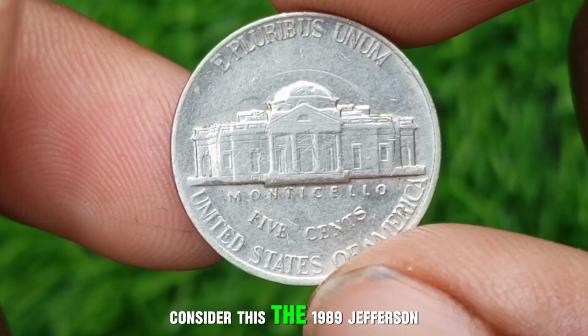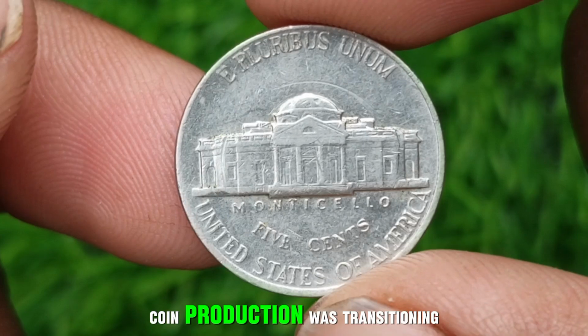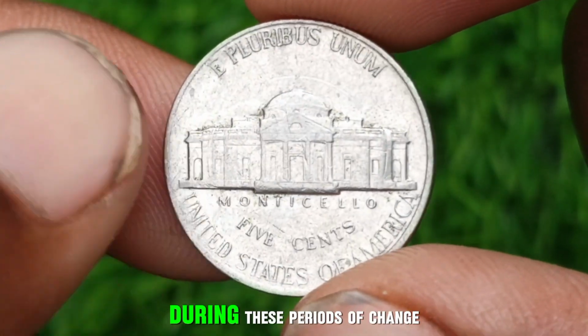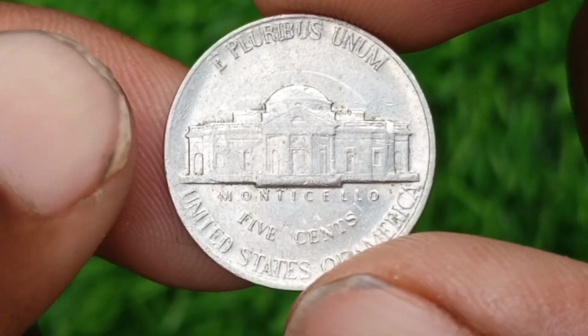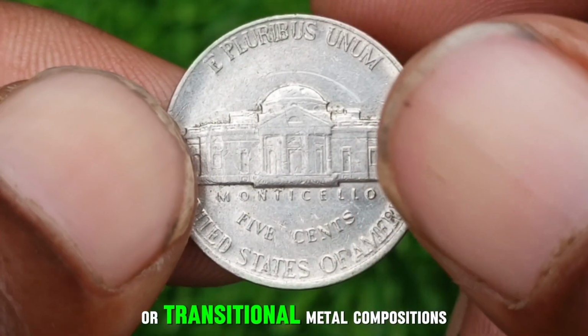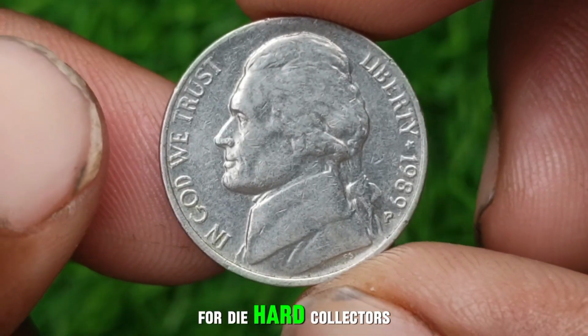Consider this. The 1989 Jefferson nickel is from an era when coin production was transitioning and modernizing. Mistakes were more likely during these periods of change. Some coins were struck on older planchets, some with mismatched dies. A small handful were even created with experimental finishes or transitional metal compositions. These coins are now the holy grails for die-hard collectors.